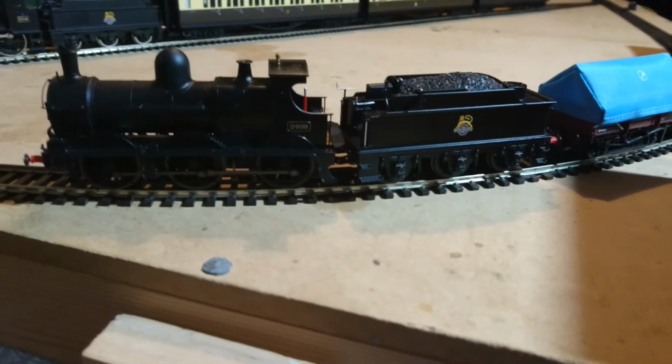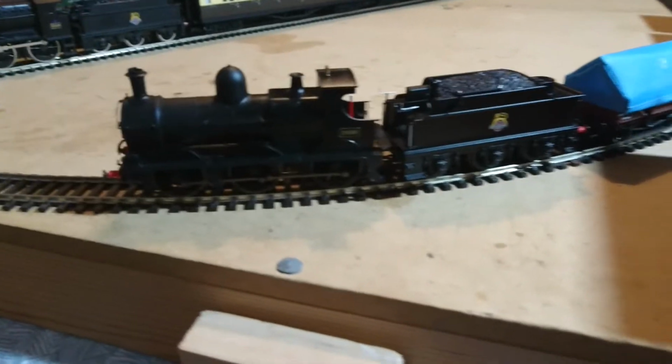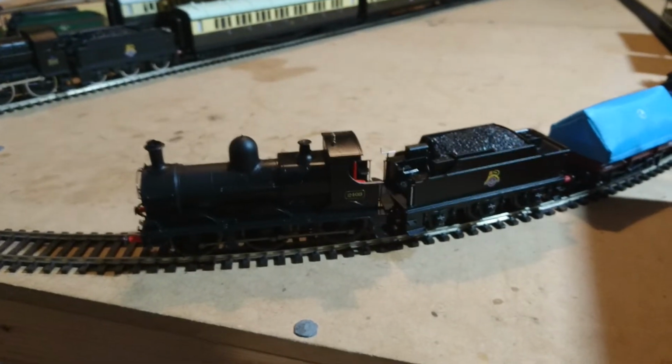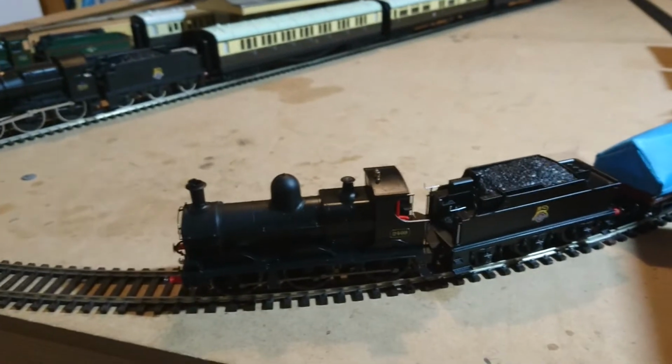Ours is number 2409. Okay. Let's just see. No, it's not the one that's preserved. Oh well. Okay, so let's bring it around a little bit more.